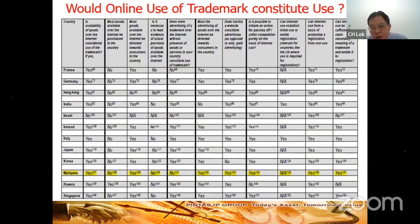INTA, the International Trademark Association, has come up with a guideline. If you have registered a mark in a country and you want to create use, this is what you need to have, right? You have to have a portal, a digital presence. The customers of that country will be able to access you through a website in that country. So these are the guidelines that you have to follow to create use so that you can preserve the validity of the trademark.